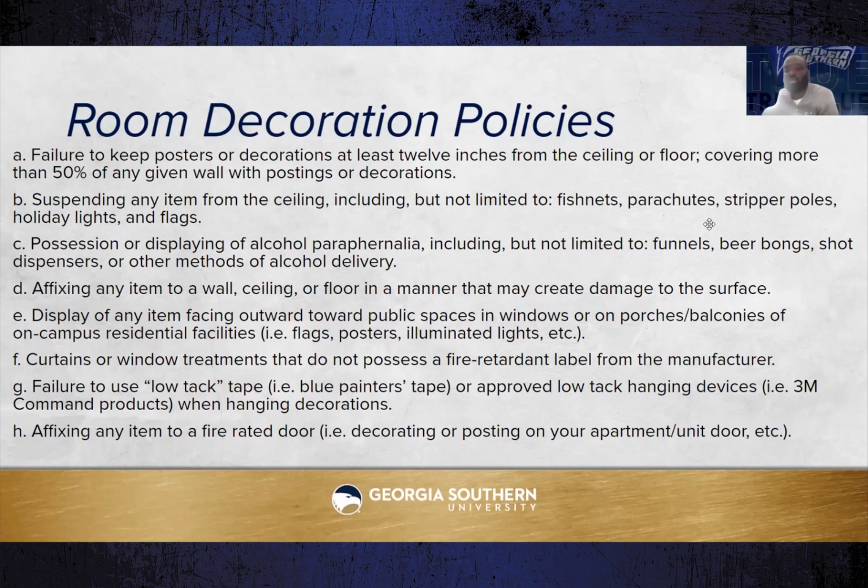Curtains or window treatments that do not possess a fire retardant label from the manufacturer. Failure to use low tack tape, for example a 3M tape. Fixing the item to a fire rated door.